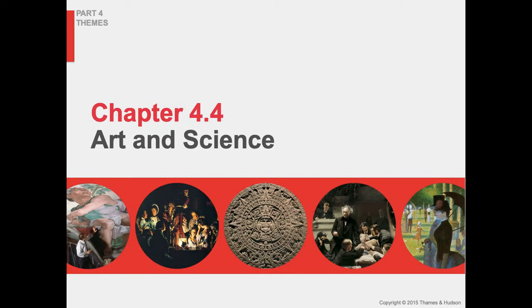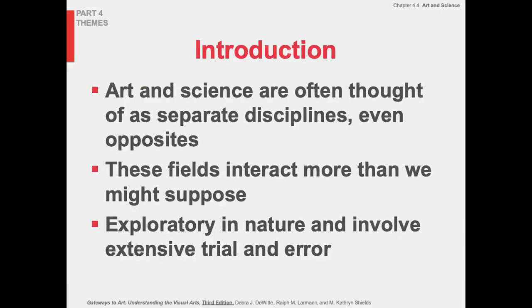Chapter 4.4, Art and Science, Part 1. So, in this part of Part 4 of the book, and the themes, we're going to look at how art and science come together in a couple different ways, some ancient and some modern ideas about art and science.